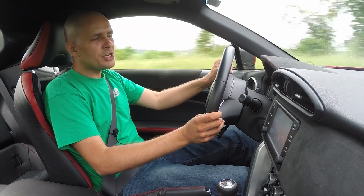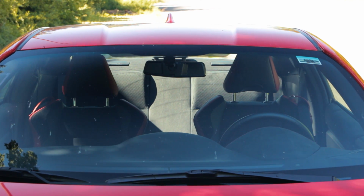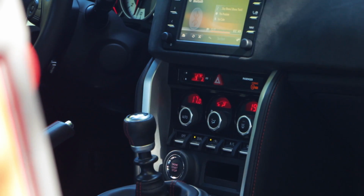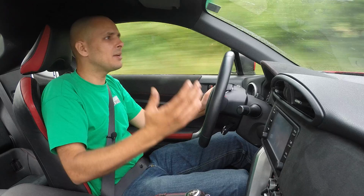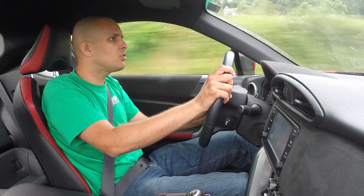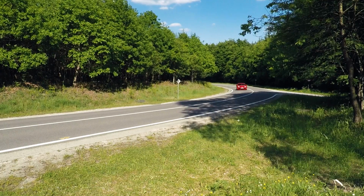Now, comparing the creature comforts and the interior materials to a Golf GTI just because it's the same price point is not a fair comparison at all, because this is a dedicated platform, and developing that means all the R&D cost, all of the development cost is going to be on this one product.